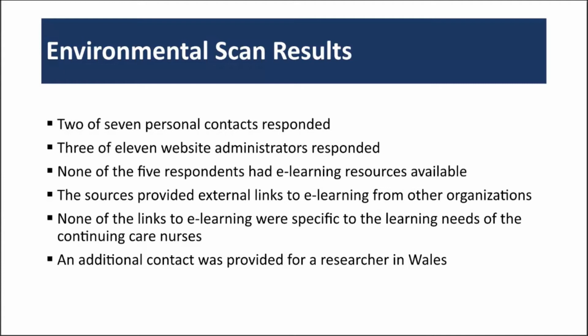The sources collectively provided external links to 3 e-learning modules and 2 sites with videos on assessment, treatment, and management of lymphedema. And these were external sites, some that you had to pay for. All these e-learning modules did cover some of the components I was looking for, but none truly covered lower limb lymphedema in a community setting, shall we say.